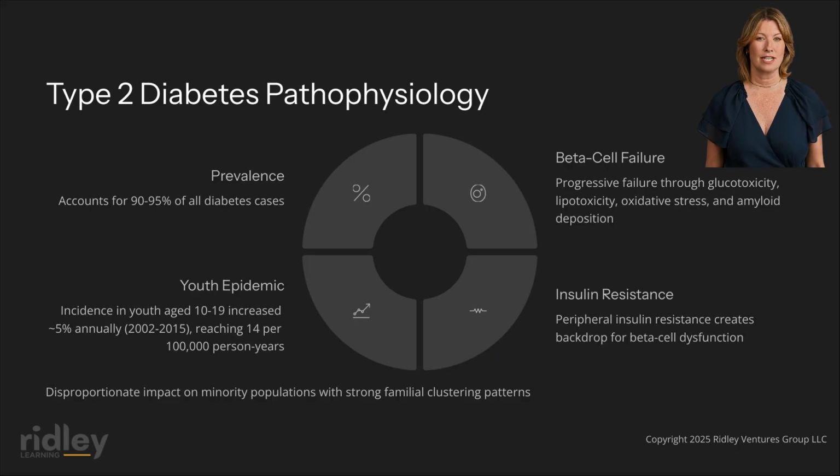Now let's turn our attention to type 2 diabetes mellitus. Type 2 diabetes, accounting for 90 to 95% of all diabetes cases, arises from a fundamentally different pathophysiology characterized by progressive loss of adequate beta cell insulin secretion occurring against a background of peripheral insulin resistance.